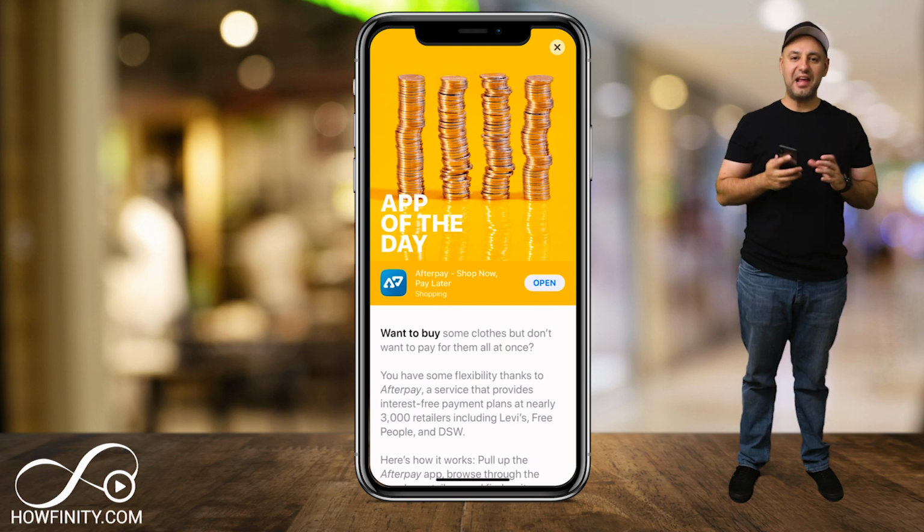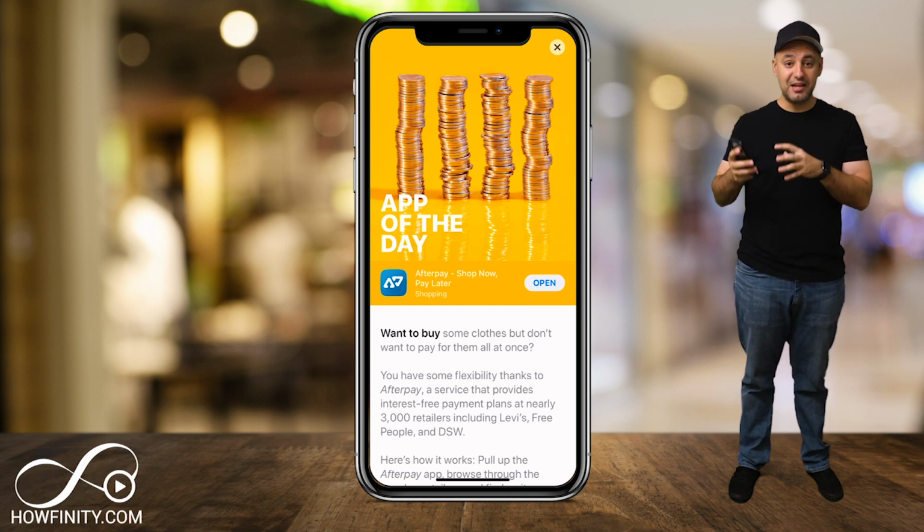Hey everyone, in today's app of the day, I wanted to show you this app called Afterpay. Shop now, pay later. And it's exactly what it sounds like. You could basically buy things now from a variety of different stores that are partnering with the app, and then you could pay for them, some of it now and some of it later.